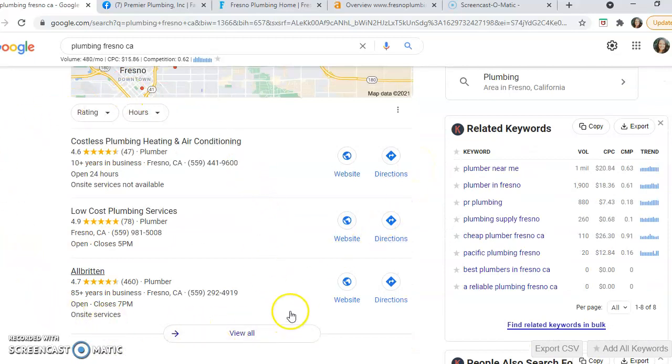So beneath the ads is what we call the Google Map Pack. This is the very first place you want your website ranking because they'll pull about 30 to 40% of the online traffic. And the way you get ranking here is by setting up a Google My Business account, which is essentially just a Google listing.